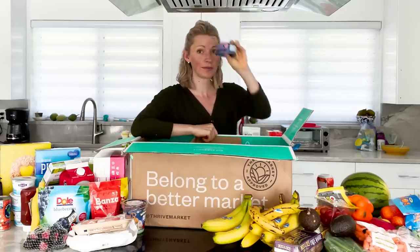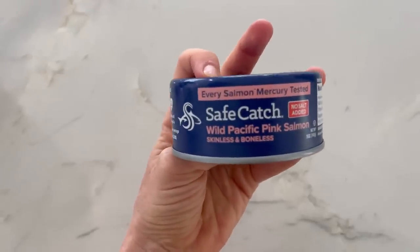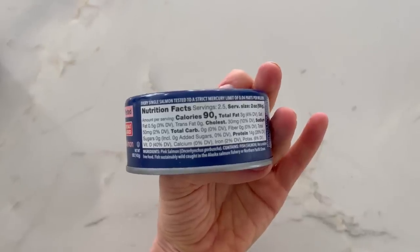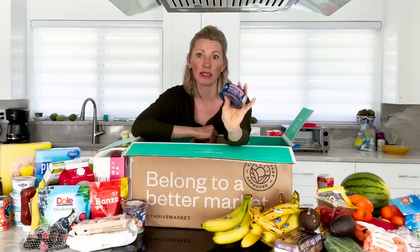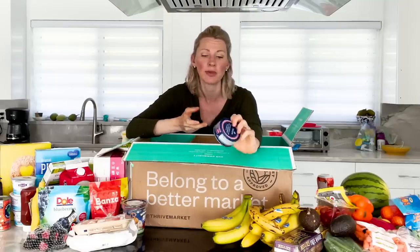We've got some canned salmon, also so great. This wild Pacific pink salmon, skinless and boneless. I got the no salt added one. That's really what I was mainly looking for, just because we know how important that is with the little one. With O specifically, I want to make sure that we're choosing an option that is lower in salt.